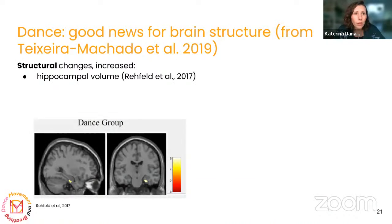Now we proceed to the structural changes for the brain. So good news for brain structure. And this is all from this, I don't know how to pronounce this name, Teixeira Machado study. This is the review, and they have summarized the findings on structural changes, which means changes in the brain structure itself. So not while doing some action, but in the structure after a long time of training.